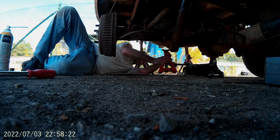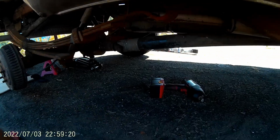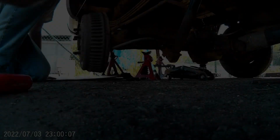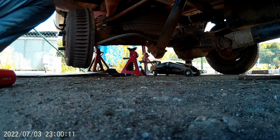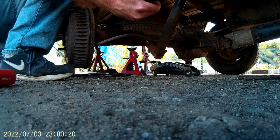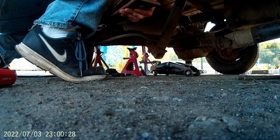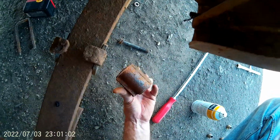This jack sucks. Yeah, you can clearly see that's not good. So it's completely detached. Now the question is, how do we get this thing out of here? I really hope we don't have to take that rear one out, but I think we do. Yeah, there we go. No problem. I could even probably reuse this bolt if I wanted to. How does that even happen?